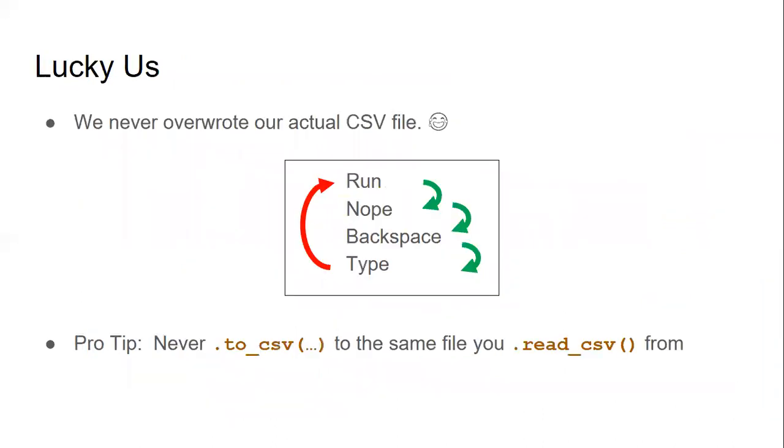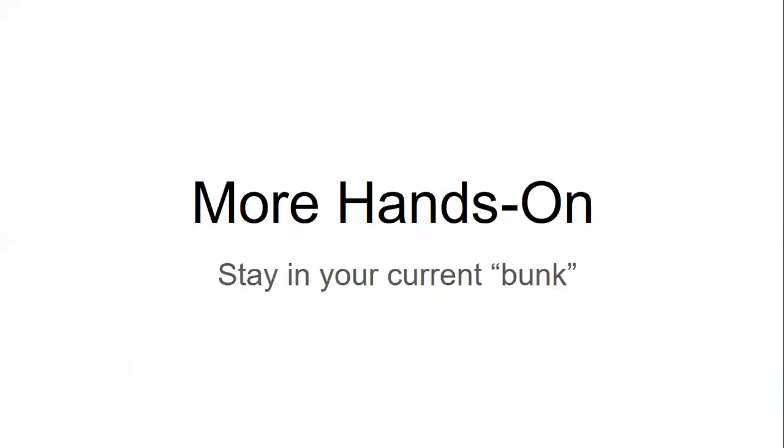But we never actually used the toCSV operation, so we're fine. It's okay that we mess stuff up. We can just backspace it out and write better code. And that is how I write all of my code. And so that's my reiteration of: don't write the same thing that you read from.